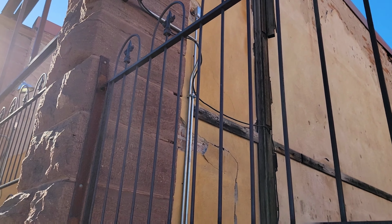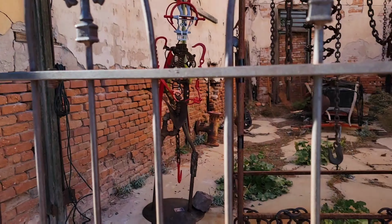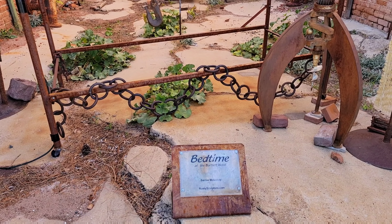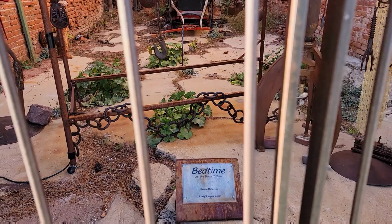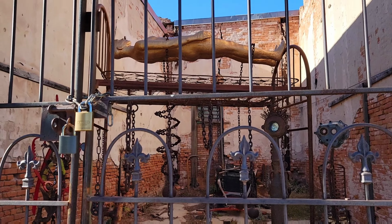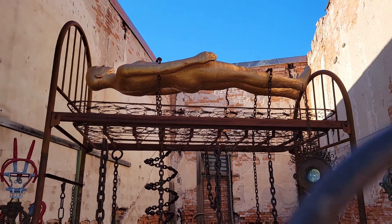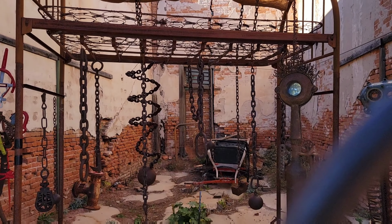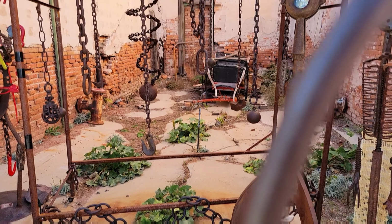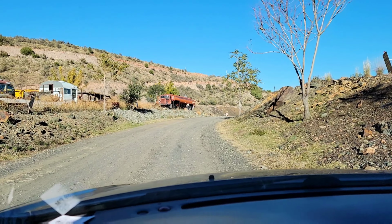And the next one, I stand corrected, guys. This is still all part of the hotel. But this is bedtime at the Bartlett Hotel. Well, check this out. Mrs. 909 suggested that this was probably one of the old bed frames out of the hotel. That thing is massive. But it's heavy. Oh, it probably is.